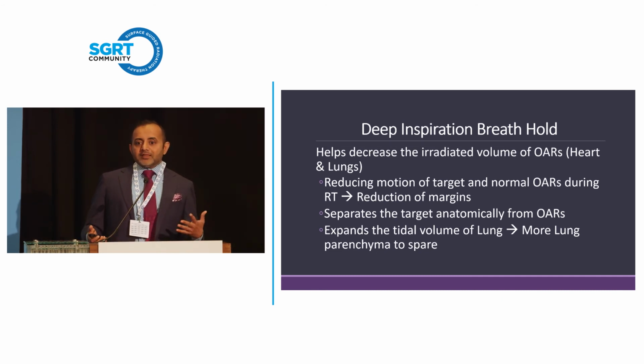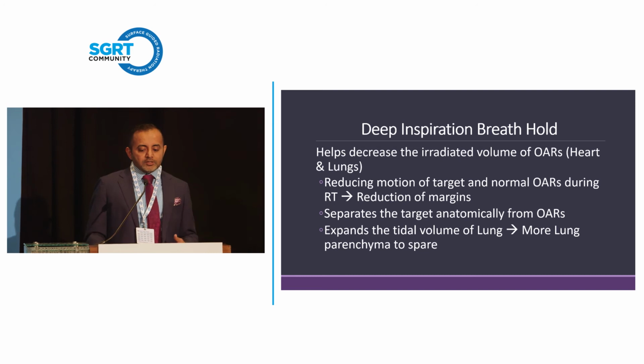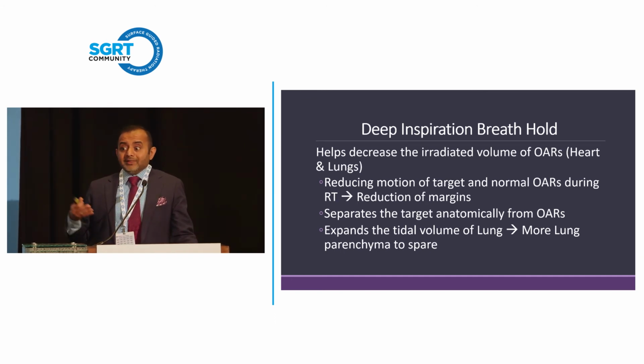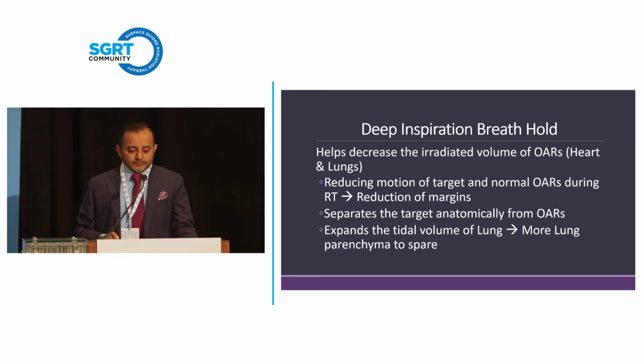So as patients take these deep breaths and hold it in, what we do in left-sided breast cancer patients, the same technique applies for lymphoma patients. It does 2 things in lymphoma patients. It not only moves the heart down and out of your radiation field for the vast majority of patients, it also expands the lungs. So now your tidal volume, as Dr. Wong showed earlier, can go up on the order of 1 liter. So your ability to spare your lungs also improves drastically in these patients.